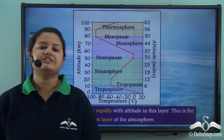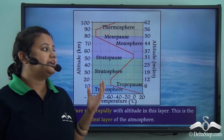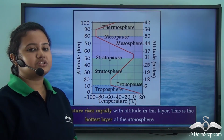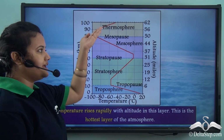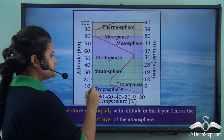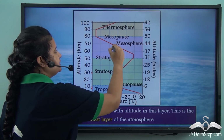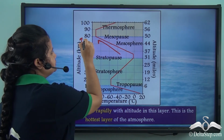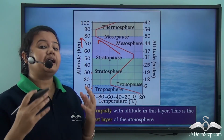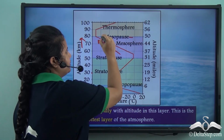So, till now we have discussed different characteristics of the thermosphere. Let us now discuss the temperature conditions of the thermosphere. Now look at this graph. This graph shows the temperature conditions of different layers of the atmosphere. Well, we have already studied the temperature conditions of the troposphere, stratosphere, and mesosphere. We read that in the mesosphere, temperature decreases with increase in altitude. In fact, the mesosphere is the coldest layer of the Earth, and temperature decreases in the mesosphere till its upper limit, that is the mesopause.